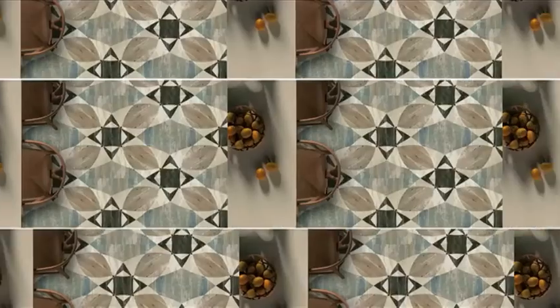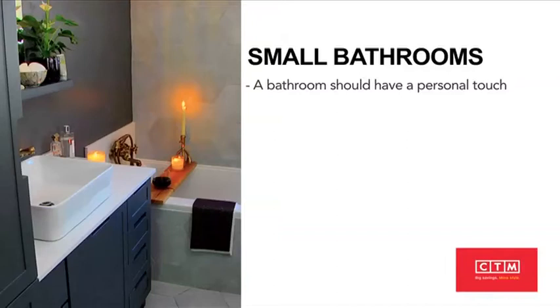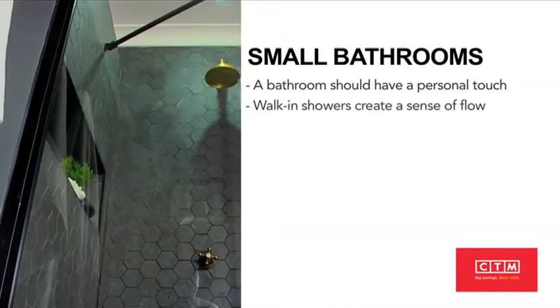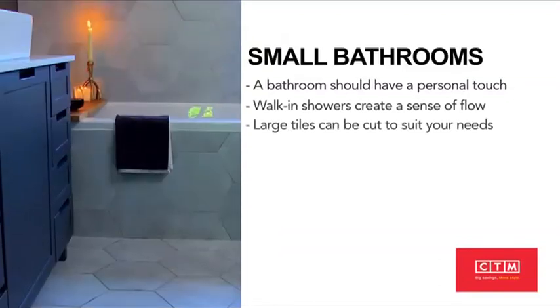When it comes to creating the ultimate small space ensuite bathroom, keep the following in mind. A bathroom should have a personal touch. Decorative elements like towels, plants and candles are perfect for adding your own style. Walk-in showers are great as they create a sense of flow in a bathroom. Large format tiles are the best option if you're looking to have tiles water-cut to suit your design needs.